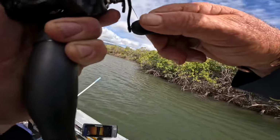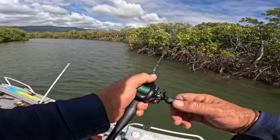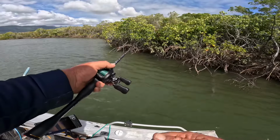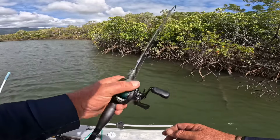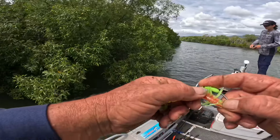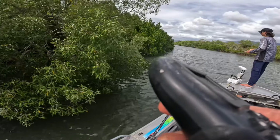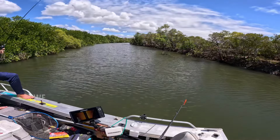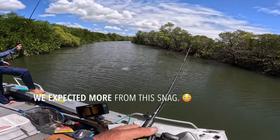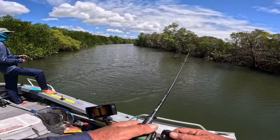I think it is a cod. I can see it. Come on, swim off there. Come on, get off there. There's a queenie or something. Got him? Holy shit. Get him out? Big jack. Yeah, he's not a bad jack.